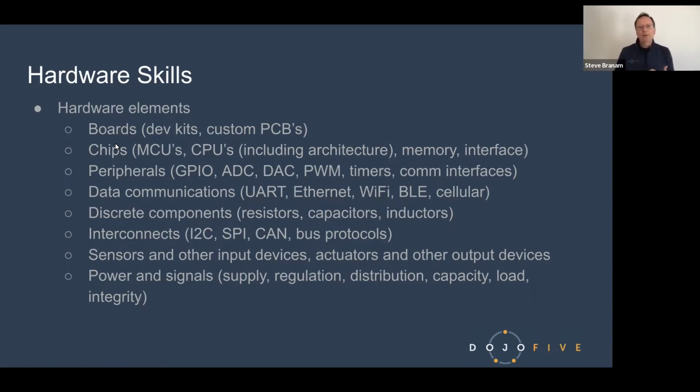And so that's a quick list of hardware skills. Any questions at this point?